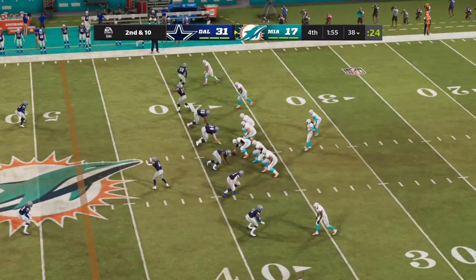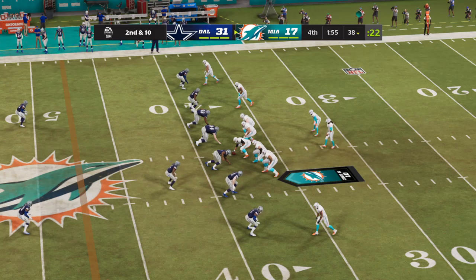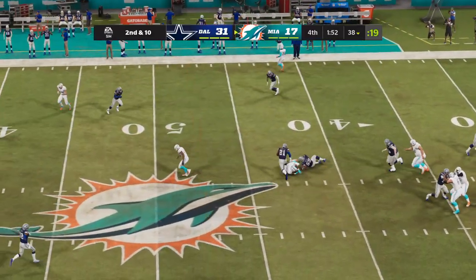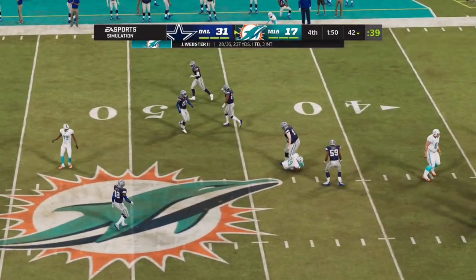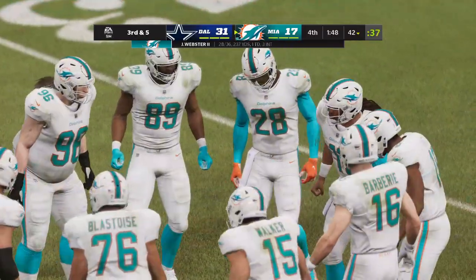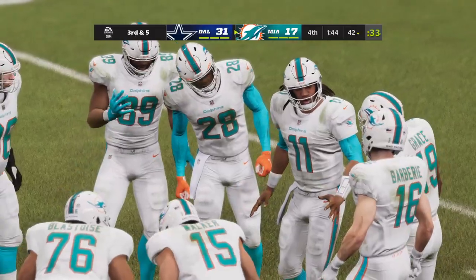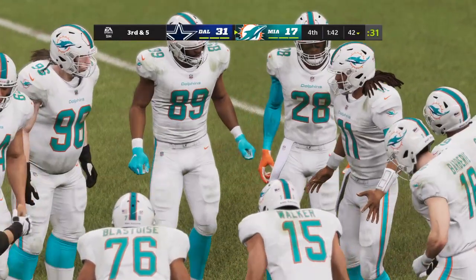So the Dolphins have it as we welcome you back in. And let's see what they've come up with offensively after having time to talk it over. And it's a short one here, complete to his tight end. And a 5-yard gain gets him to the 42. Short play like that in this situation this late, that's a win for the defense.